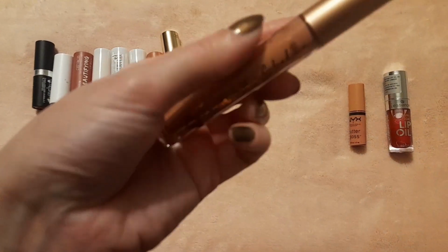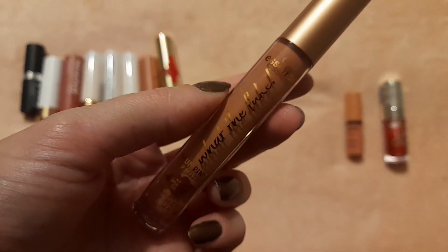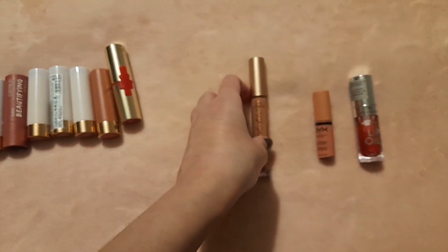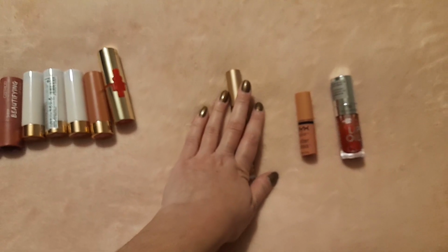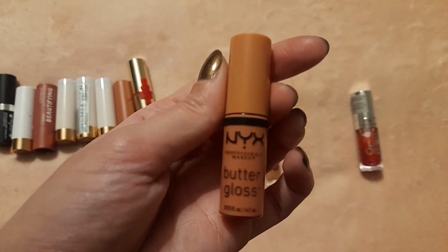It's a plumping lip gloss. It's very nice, it smells nice, and it's minty. I didn't see any effect, so it's just a lip gloss for me. Then I have this mini NYX Butter Gloss in the shade Creme Brulee.